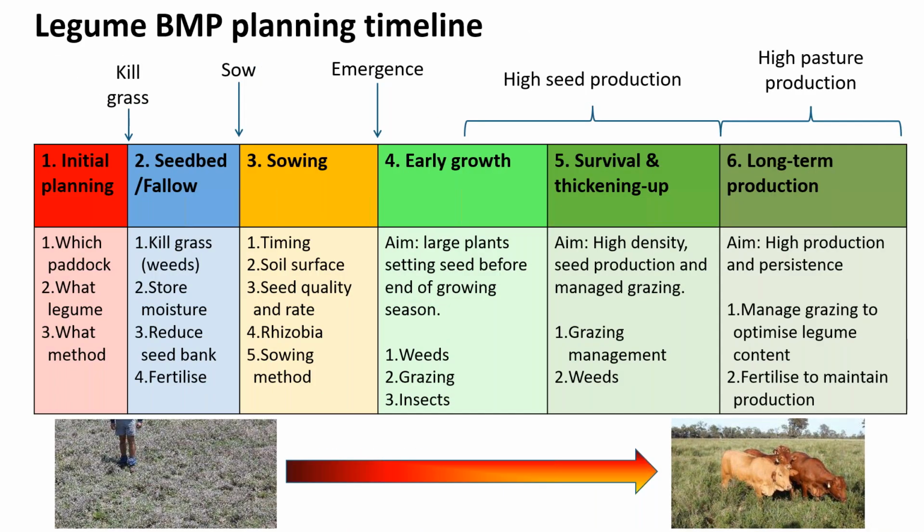Okay, now some people love an organised table, and here's an excellent slide that Gavin put together for his previous talk. And the key message here is that there are a wide range of things that we need to consider when we're developing a new pasture. Each of these are quite simple, but you do have to be organised in order to get these done on time, particularly in our monsoonal environment where your planting window is so short.